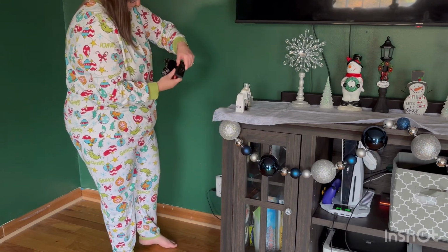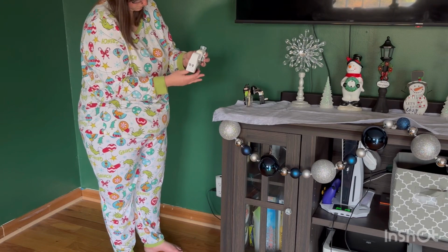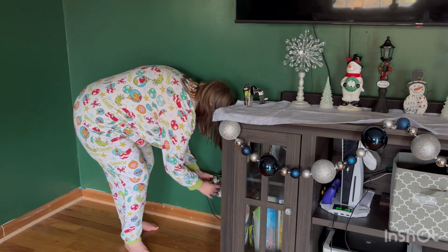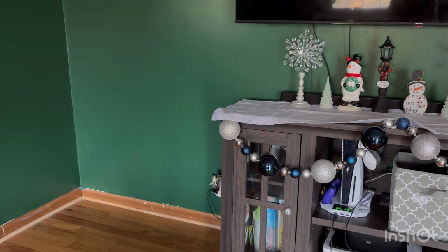You know, sometimes the angle I have to film in, it's a little difficult to see how exactly I'm placing things as I decorate, but make sure you stay till the end and I will do a little overview of every room.